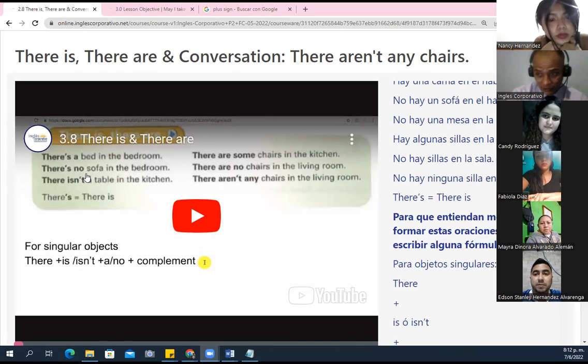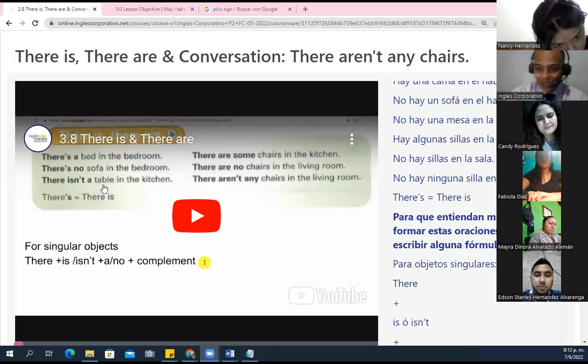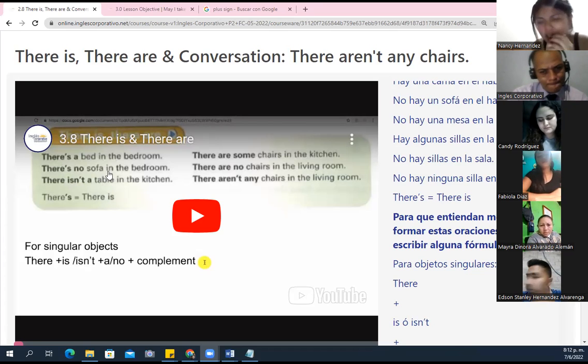Que no hay. La otra forma sería usando isn't. There isn't. Ahí sí usamos el article. There isn't a table. There isn't a sofa, etc. Do you understand? Yes. Okay.